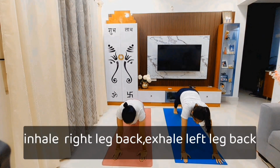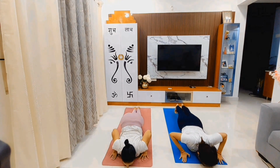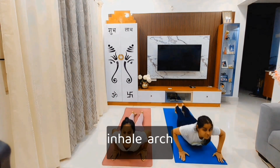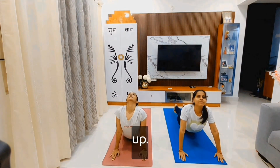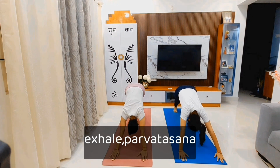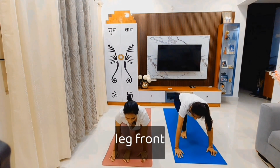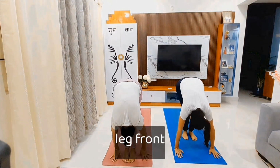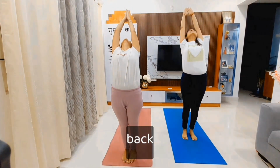Come to plank. Keep your knees down, chest and chin down. Lift your hip up. Inhale, arch your chest up. Exhale, Parvatasana. Inhale, right leg front. Left leg. Inhale, raise your hands up, arch back.